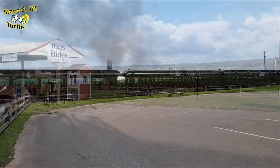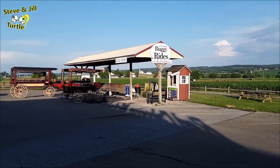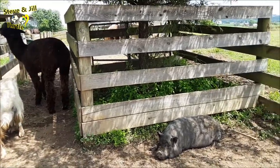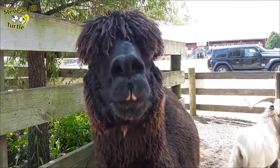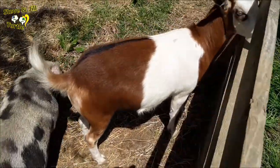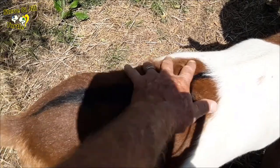Then out back, just past the buggy rides, you'll find a petting zoo. They have goats, alpacas, and a pretty handsome pig. Although the alpaca has a funny tooth thing going on. Another pig just didn't want to be petted. But the goat didn't mind at all. I think the goat actually liked it. A little scratch on the back.